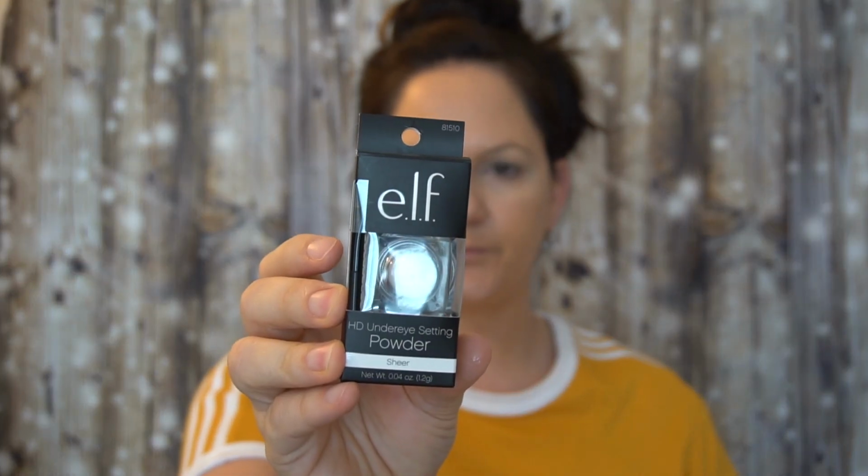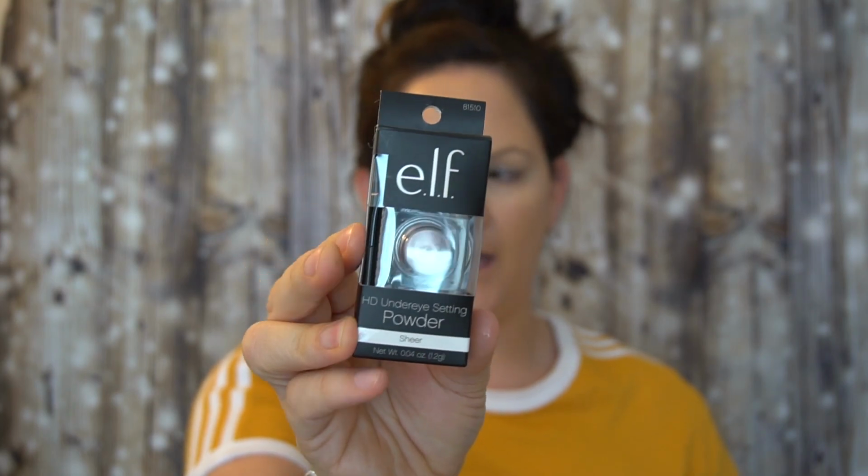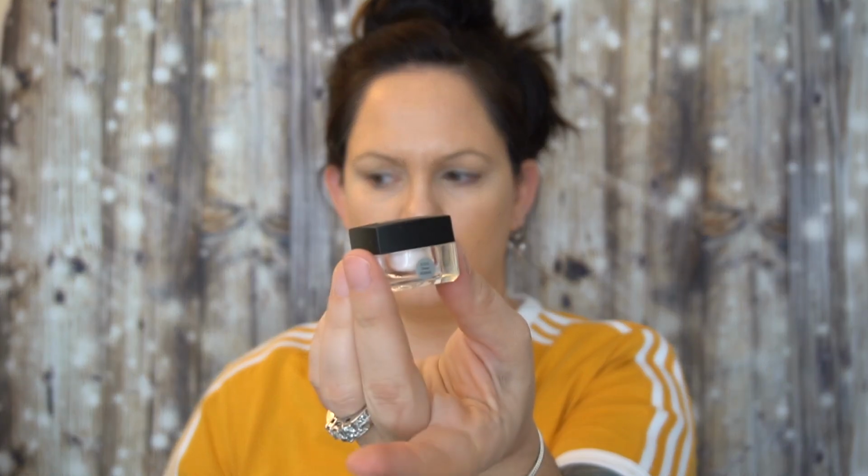Now the e.l.f. under eye setting powder, and it actually comes with a brush. Oh, it's a cute little one. So you can use the little brush that came with it, or you can use the powder brush. So I'm going to use the powder brush.